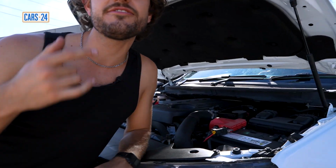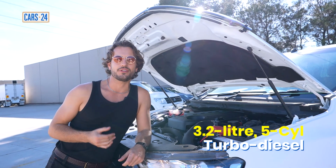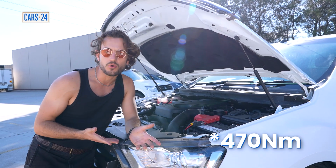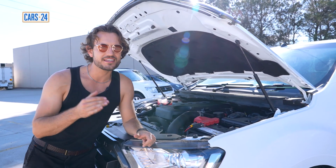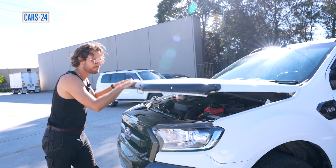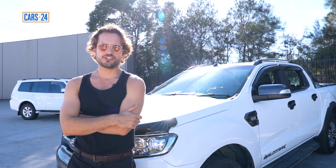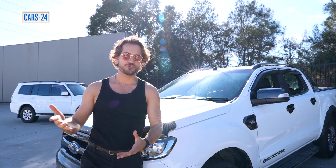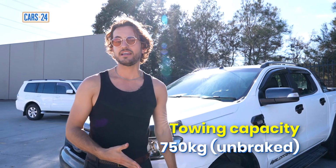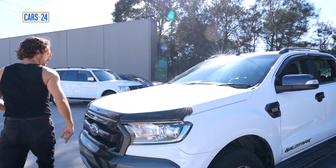The engine itself, it's a 3.2 litre 5-cylinder turbo diesel engine. That'll give you 147 kilowatts of power and 400 newton meters of torque, which is a fair amount, and you'll see that it's actually got great ample power when driving. Now, in terms of fuel economy, it'll do 8.9 litres per 100k and 898 kilometres in one tank. That's the range you'll get. And towing capacity, 3.5 tons braked and 750 kilos unbraked, which is pretty comparable across the entire range of dual cab utes. Let's go for a drive.